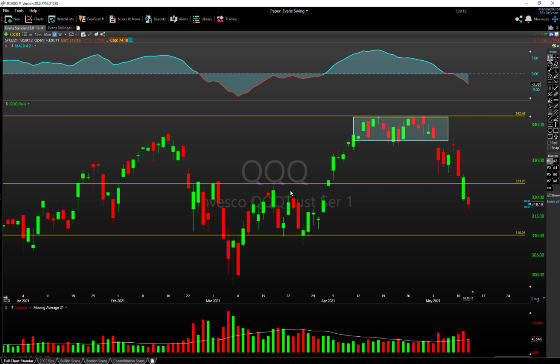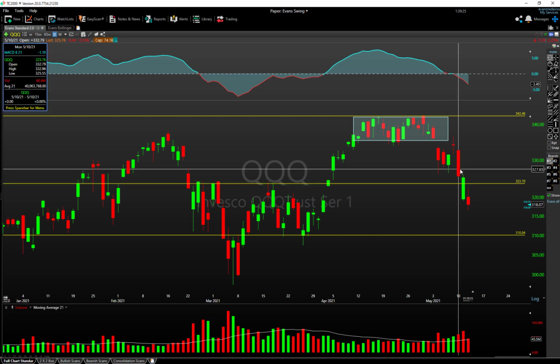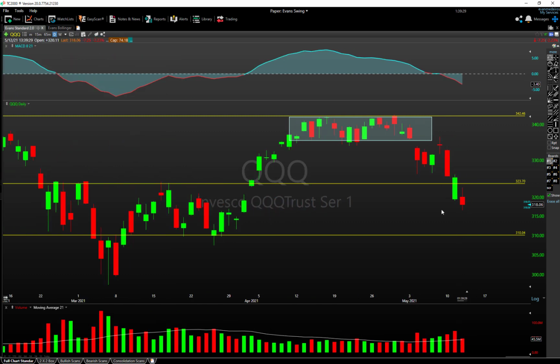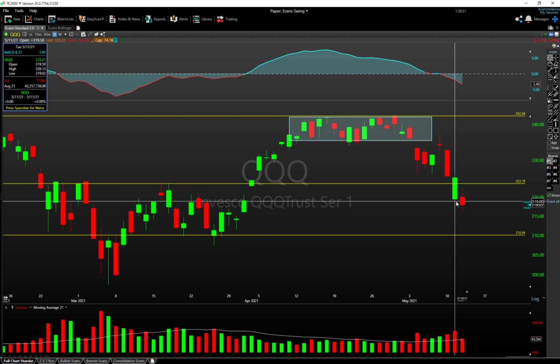Now, at that point, it was still a fairly innocent pullback and not a whole lot to worry about in terms of general market structure. The selling, though, has continued since that point. We saw a very violent Monday, a start to this week, where we saw the Qs down 2.5%. And then yesterday's action ended up closing the day in the green.